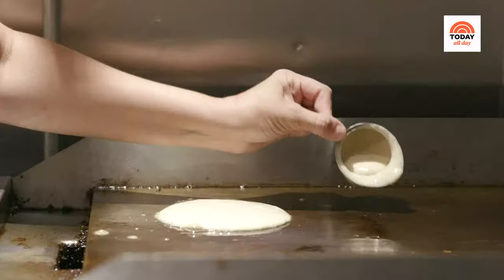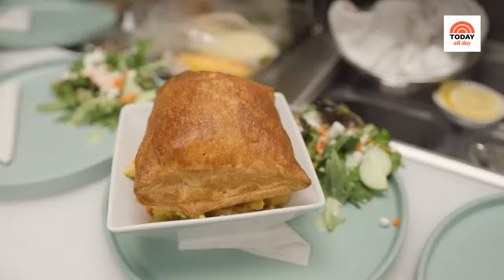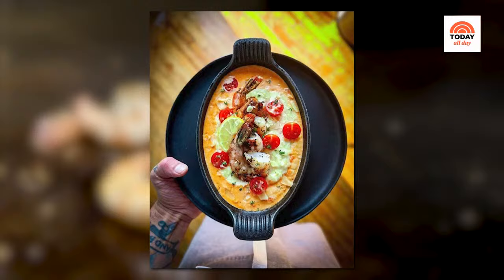The mother-daughter duo putting their spin on brunch classics like fluffy ricotta pancakes with lemon curd and a deconstructed chicken pot pie. Oh man, that was the best dessert I've ever had. But there's one dish that's been a menu mainstay since the beginning. When it comes to Jess's take on this Southern classic, the sauce is the boss.